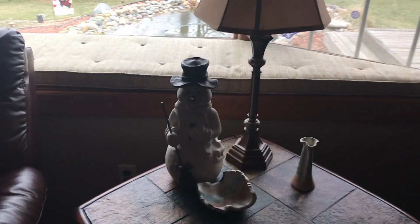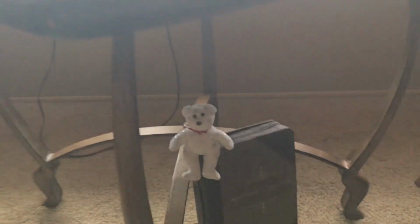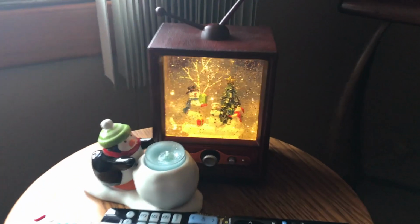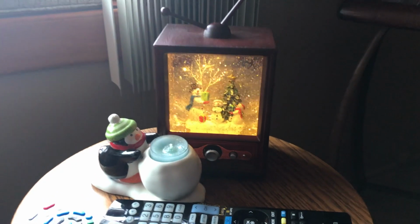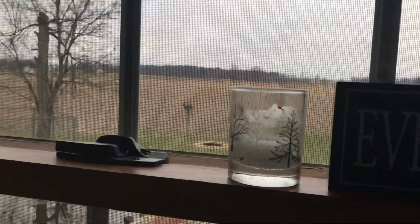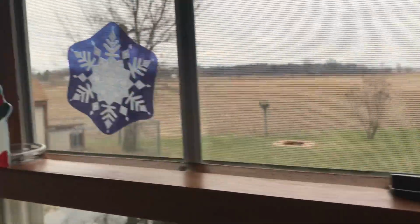And then on the table, there's another one of the snowmen from the mantle. And then just a little Beanie Baby on the Bible, a little snowy one. And then this little snowman TV thing I got for Christmas, and I really like it. It's really pretty, and it's just a nice glistening thing. And then penguin with a blue winter candle. And then up here, another candle holder, trees and robins and stuff, and then snowman one for Christmas.